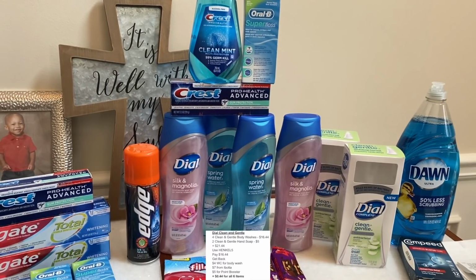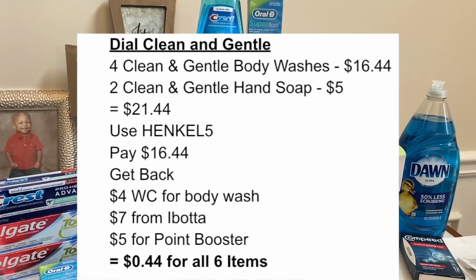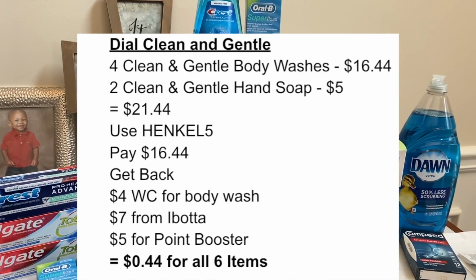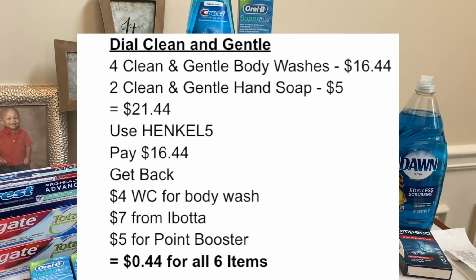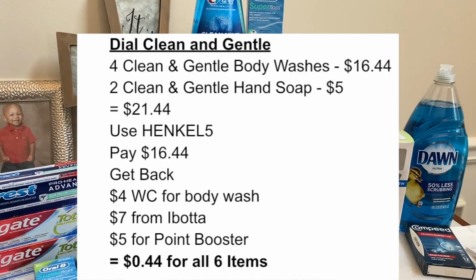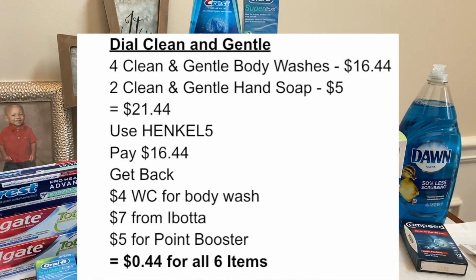And then we have an online promo code, Henkel5, which takes off $5. And the body washes are buy 2, get $2 in Walgreens cash. So when that promo code comes off, it takes it from $21 down to $16. Then you're gonna get back $4 in Walgreens cash for the purchase of the Dow body washes. That will bring it down to $12.